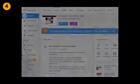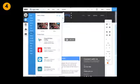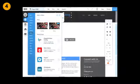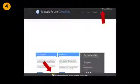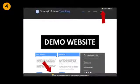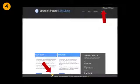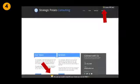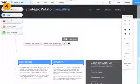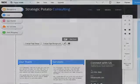Wix also has an app market that has an array of both free and commercial apps that you can use to improve your website. There are no third-party ads on free Wix websites, but they do have Wix branded ads, one small ad on the top and kind of a footer frame ad at the bottom. Not too intrusive, and they basically just encourage people to make a free website. Bandwidth is really my biggest issue with Wix. However, I will give it 7 out of 10 points, same as Emyspot.